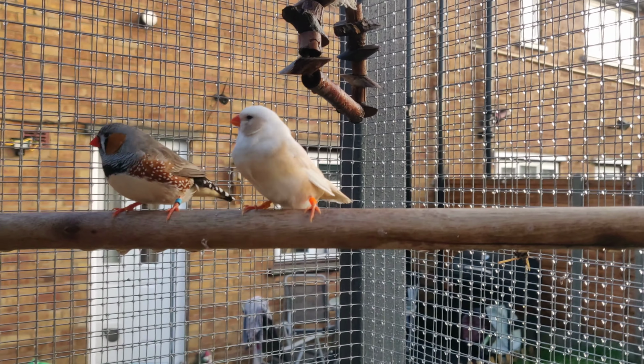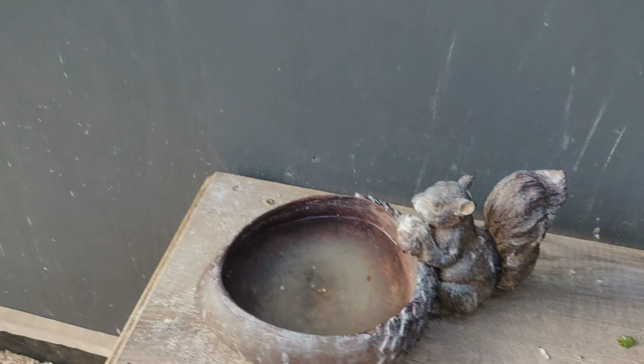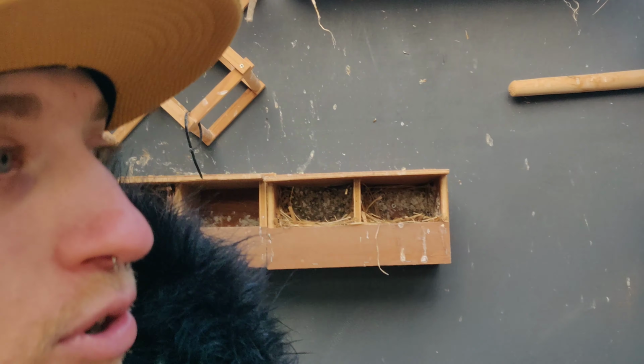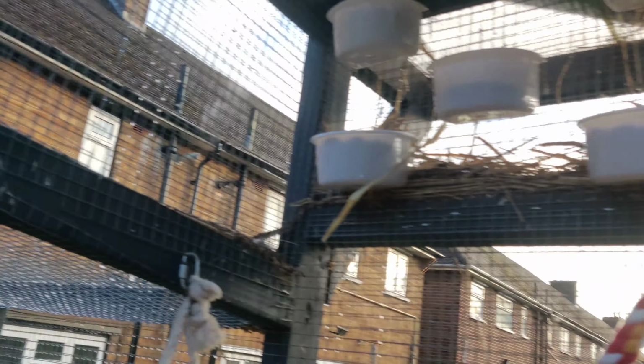And for the babies, we do have a shallower dish on a table where the parents will actually show them how to use the baths, which is down here. Basically a baby bath. So the parents will jump in, have a very small bath and jump out, and the baby finches will jump around it until they become more confident, and eventually, quite soon after, move on to their deep dishes. On the wall where we were just watching, you've got all these D-cups.